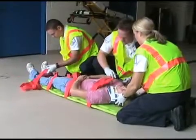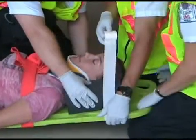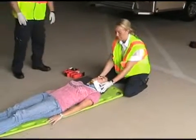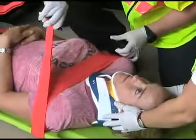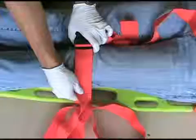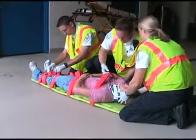Once the patient and backboard are on the ground, manual inline stabilization is maintained and the patient is secured to the long backboard. Now we're going to talk about how to secure a patient to the backboard. While your third partner has C-spine, you're going to want to secure the torso first with your backboard straps, starting at the chest, the pelvis, above the knee, and below the knee, for a total of 4 straps.